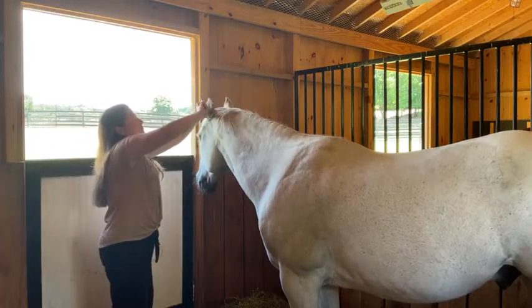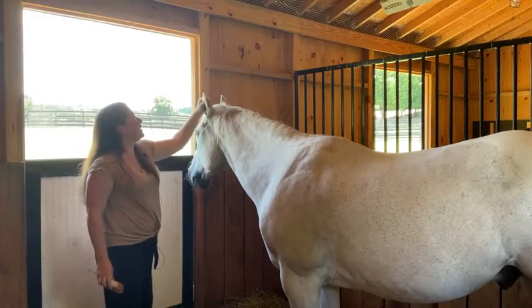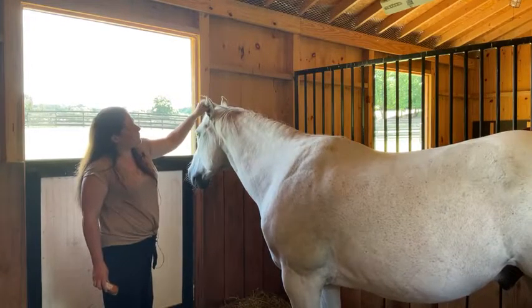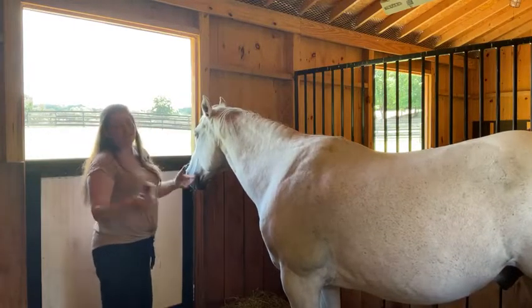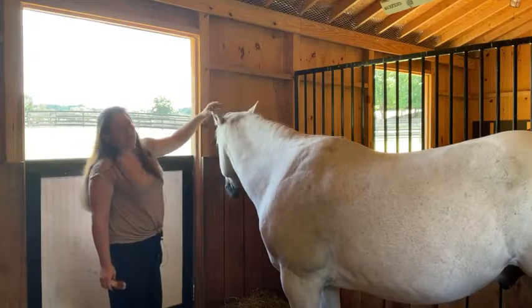You can make sure there's no bugs in their ears. Sometimes their ears get irritated. I bet that feels good. Sometimes you could just take your finger, especially in the summertime, they get those little mats. So you kind of want to take your finger and go inside their ear and get all that yucky stuff out. When you're a caregiver to a horse, you can't be afraid to get a little dirty. It's only horse germs, that's what I say.